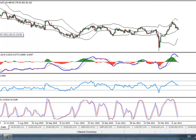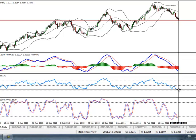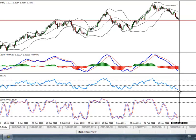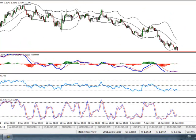What about the next pair? The next pair I would like to talk about is the Australian New Zealand, not a pair I usually talk about, but you can see that there is a beautiful support here around 131.80, 132. This is a kind of range with a beautiful support. The daily RSI almost reached the critical oversold area, the stochastic as well, and we could actually expect a bullish correction.